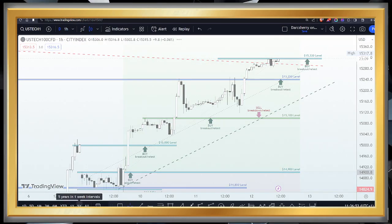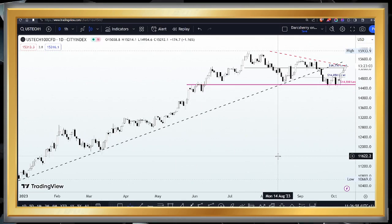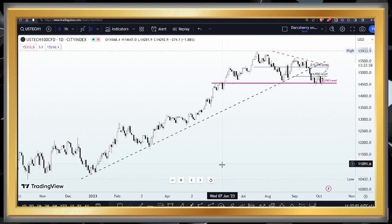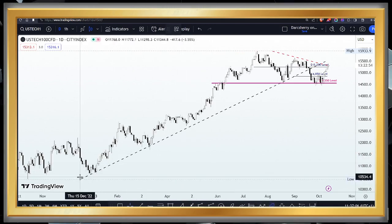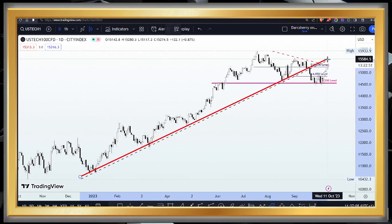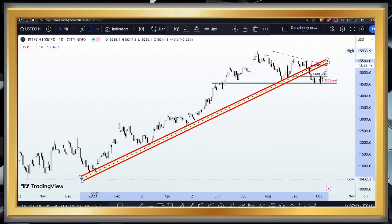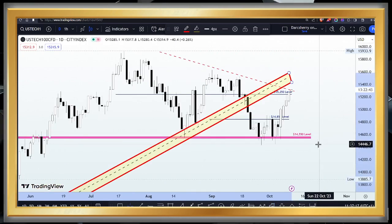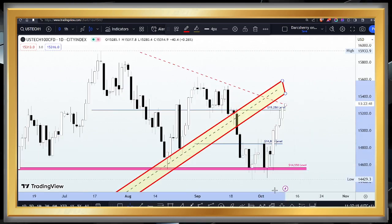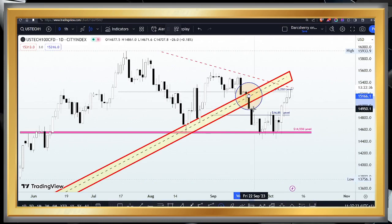I think we started our analysis on the 4 hours time frame, where we were able to acknowledge the fact that price action has been bullish since the beginning of this year. And interestingly enough, we have an ascending trend line to buttress the strength of the buyers after connecting the series of higher lows. Now, something interesting happened about 3 to 4 weeks ago. We saw price break down that ascending trend line for the first time this year.